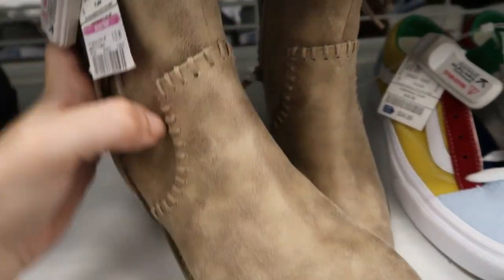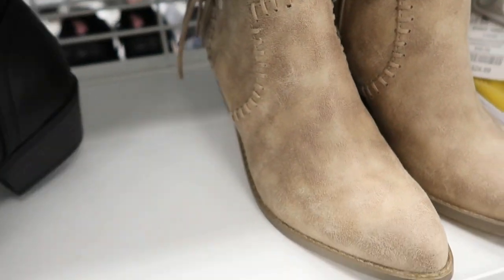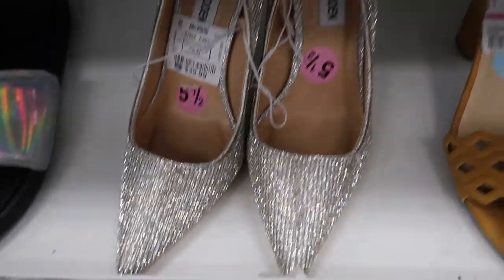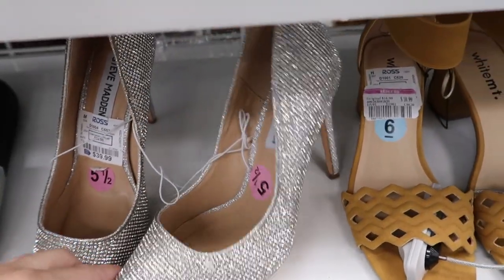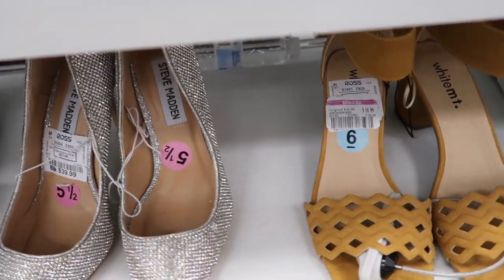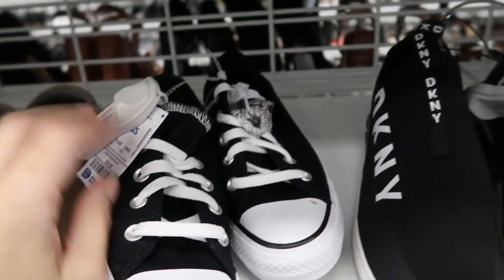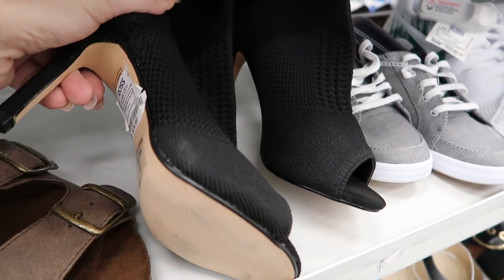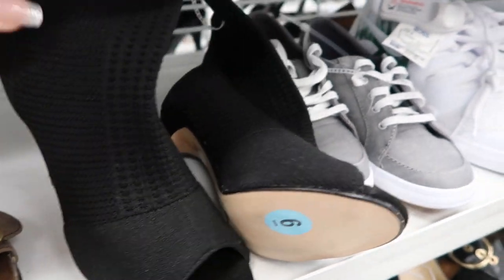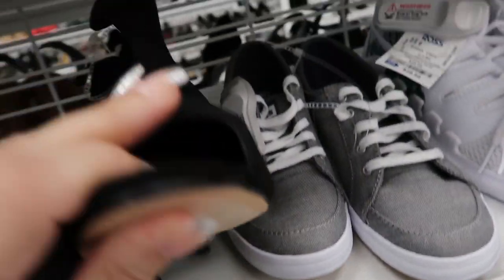So if you like western style boots, I definitely suggest looking them up. These Steve Madden rhinestone pumps are $39.99, perfect for the holidays and the events. Basic black Converse are $29.99. I love this little open toe shoe. It's $24.99. It's from the brand Nicole Miller.